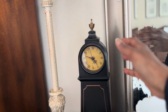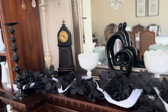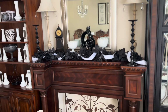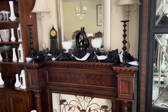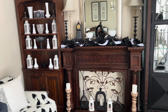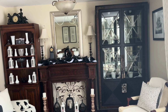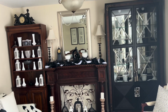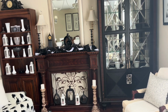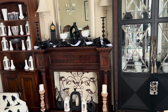That clock, I've had this one forever, a long time. I bought it from a store that's no longer in business now, and it looked cute, so I just did that. Like I said, I always do what I love, what I like, what I'm feeling in that moment. And so that is what that area back there looks like. The cabinet, I will get to that in a moment. You know, I love to dress that cabinet and put my little odds and ends, bobs and bits to help bring my color scheme together.